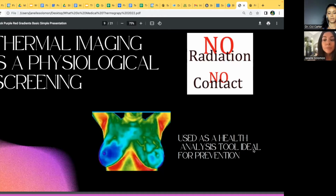So could this picture also be somebody who did not acclimate? No, because we don't ever take an image without the acclimation process. Okay. It's just part of it. So this is definitely vascularity here. Okay. It could even be cancer. Yeah.